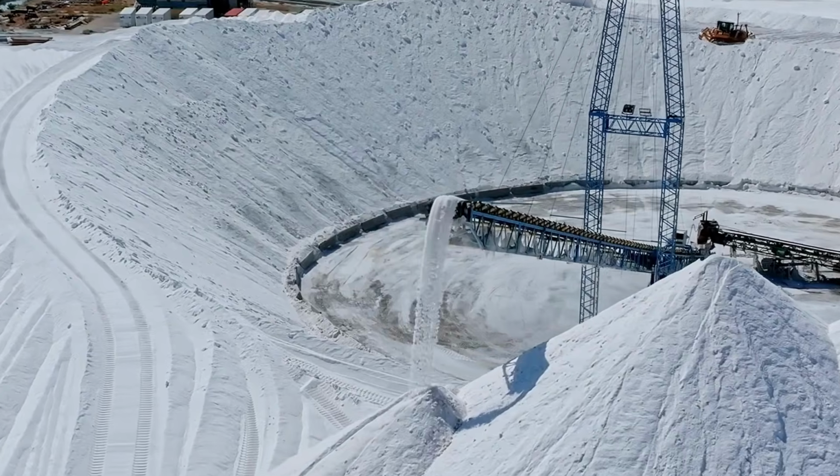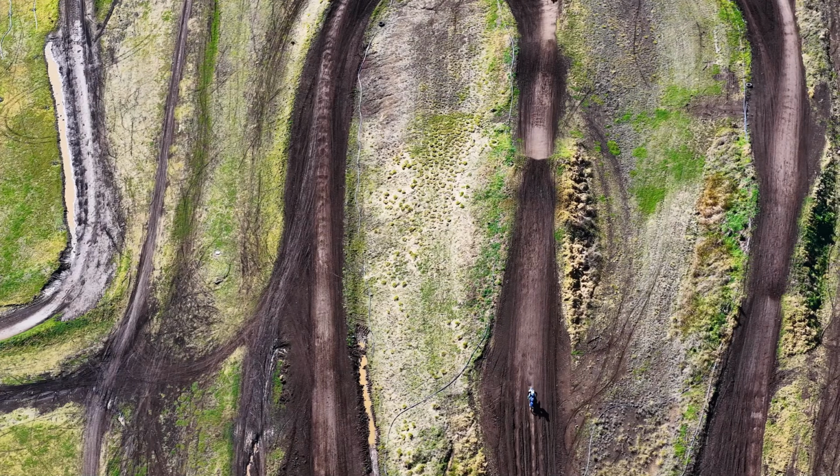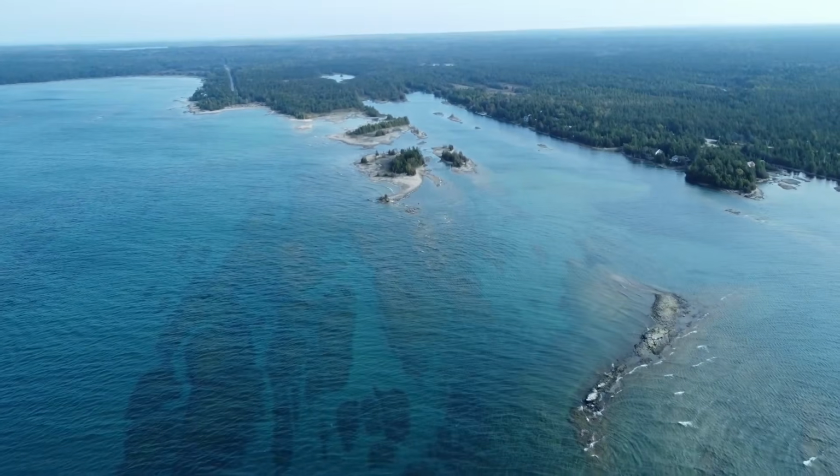It slumps, it cracks, it collapses. This isn't abstract. This is land literally losing its structure. Time for a map riddle.